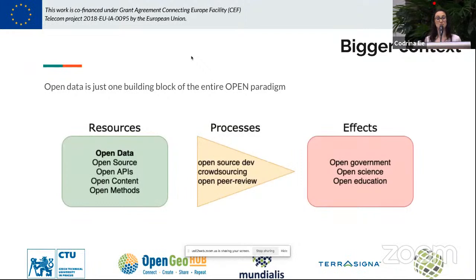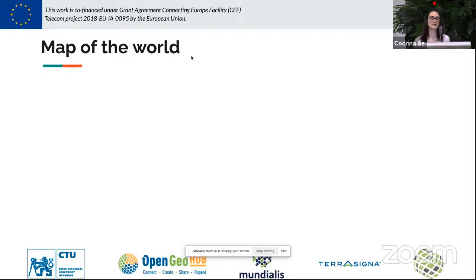As you already know, this section on data is just one part of a larger context, and open data is a part of a larger context related to the open paradigm. What is much more popular, let's say, among our community is open source, right? But open data is also an important resource, just one of the resources there, and it's just one small part that we will focus on in this discussion.